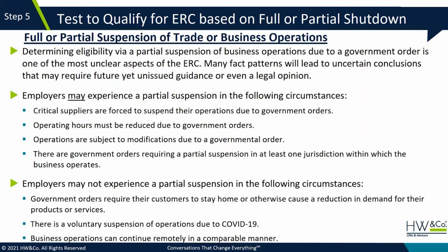And the one to highlight here, under the employers may experience partial suspension, is that the operations are subject to modifications due to a government order. I think a lot of businesses can probably fit into that bullet, because there were modifications and restrictions from the state, from the Department of Health and Human Services, the CDC, and all of that potentially could qualify you. So again, as we mentioned earlier, you really need to step back and understand what all of the restrictions and modifications of government orders out there are. And then again, as I mentioned before, it's really a judgment. Okay, well, is this impacting us? And if it's impacting us, how much did it impact us? And then from there, we determine, okay, well, what's our story?